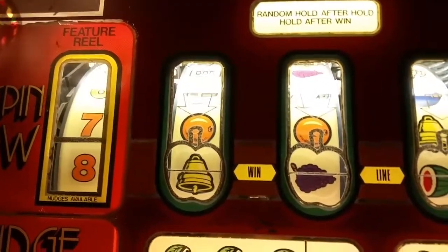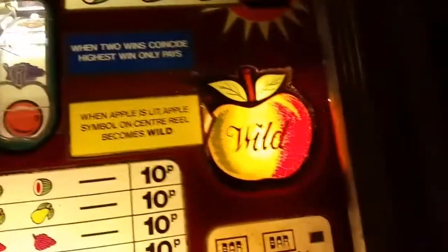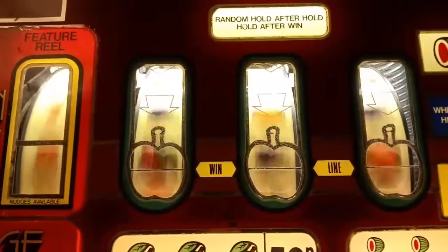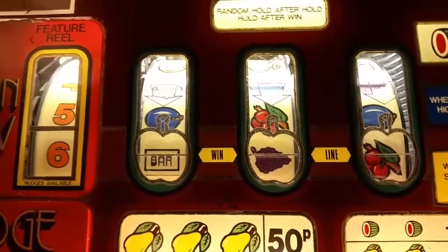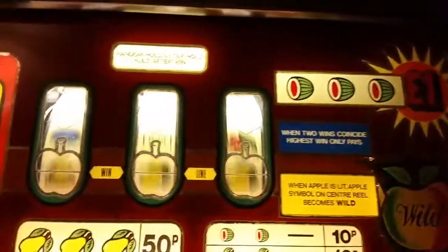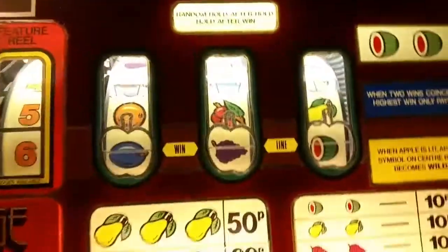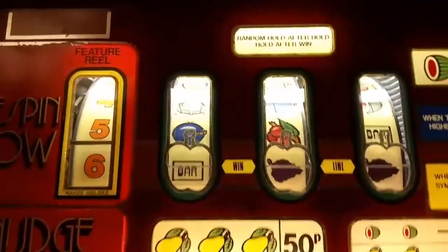And I suppose unusually compared to Super Nose Gambler and that, the reel is the first one. And there's a wild apple when it lights. So they all fall individually. So it's like a 4-reel game. Because on Super Nose Gambler, the number reel stops the same time as the third reel, doesn't it? But with this machine, all 4 stop individually. So you can see what nudges you get before the other reels.